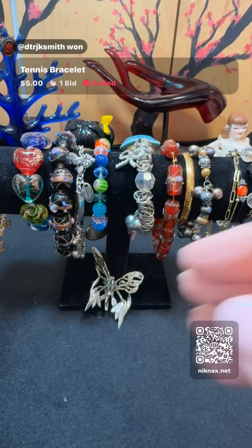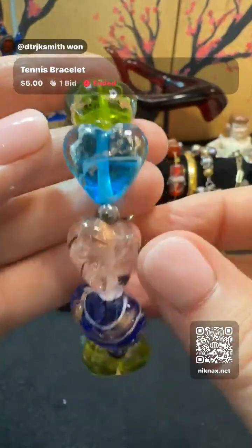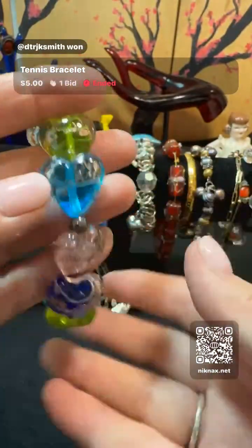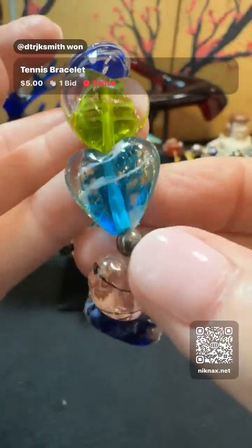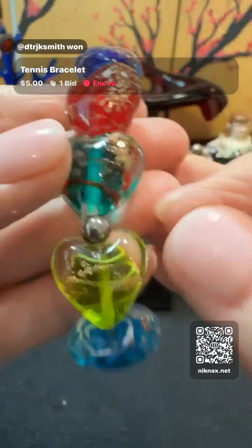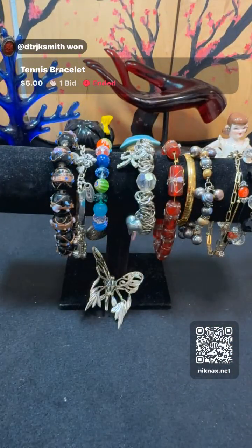Thanks, Tammy. All right. So then the next bracelet I have on the stand here is this gorgeous glass bead. These are hand-blown beads. It is a stretchy bracelet. The glass is nice and heavy, and each one has some of that gold in there. This one's a $5 start on here with the little beads in between. Looks like every 2 you get this little silver tone bead in there. Nice and stretchy. Let's see how big this one is. This one's about 7 inches.